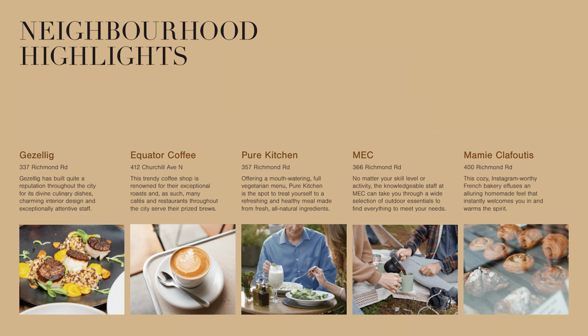I want to actually highlight some of the places that you can visit. One of my personal favorites is Equator Coffee. I go there frequently and have actually met a couple people who may be moving into the building soon or just from the neighborhood. It's a very good spot to check out. Good coffee, nice people, it's a good vibe. And obviously there are a couple other nice restaurants and bakeries nearby. So Pure Kitchen is certainly one. Mami is a nice bakery that is a French bakery style, so really neat.